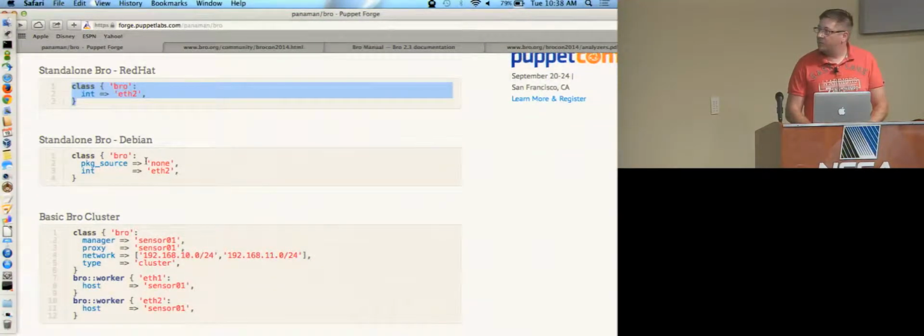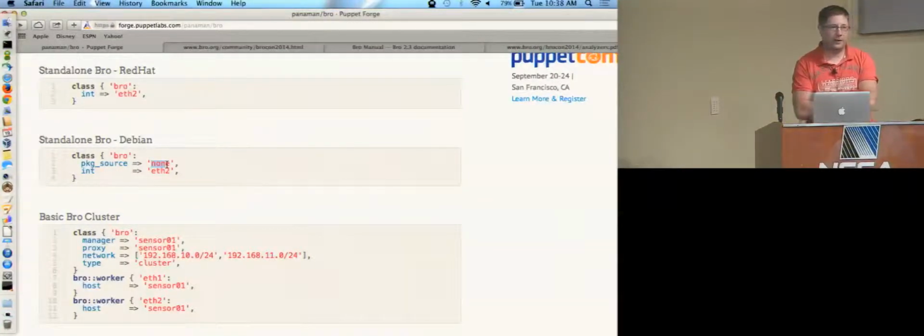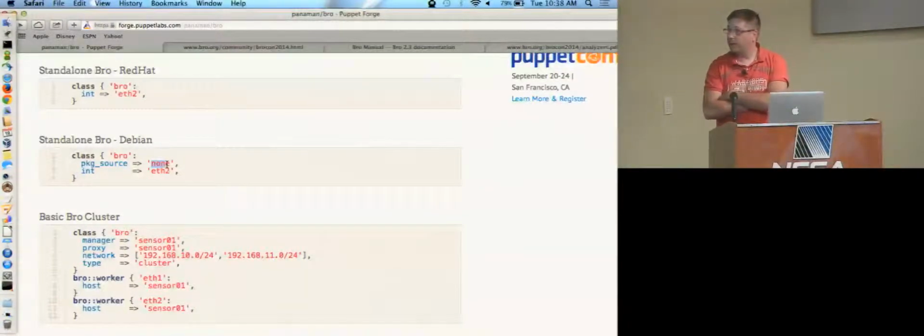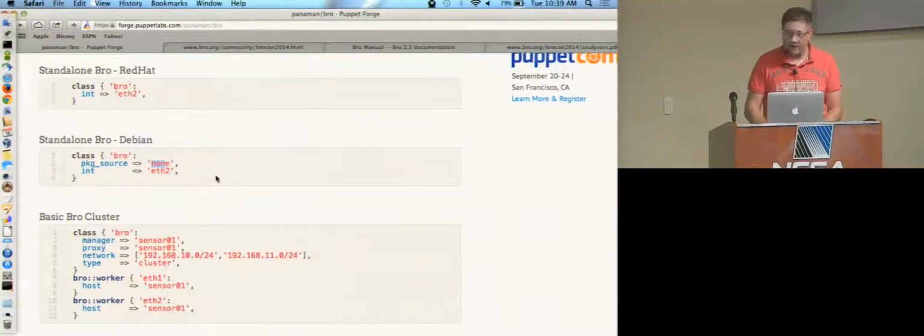I have an option too. So let's say you don't have a repo, or you installed your packages from source on your sensor or whatever. You just don't have one. You can set the package source to none. By default, my module expects that there'd be a repo somewhere and it can just install a package. But you can set it to none and it won't care then. Then it'll just manage all your configs for you. And I'll demo that. My VM, I had to do that.